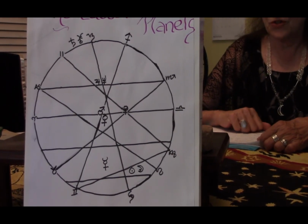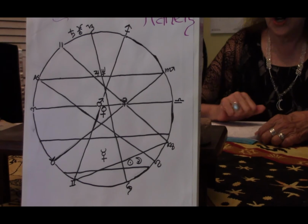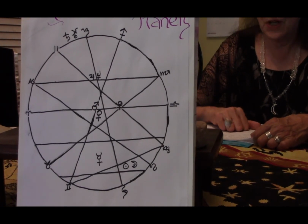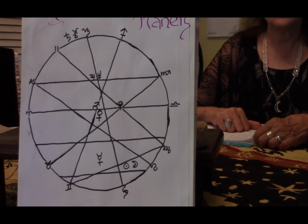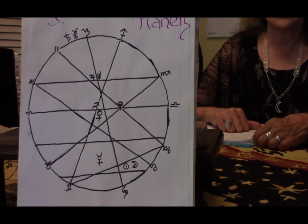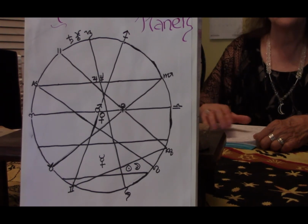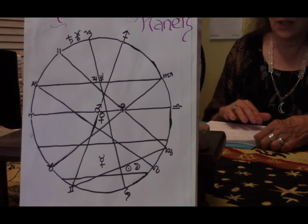The sun is your dynamic, take charge energy. It shows where you will shine on your ladder. The moon is passive, receptive, instinctual programming, and has a lot to do with your heredity and early life.